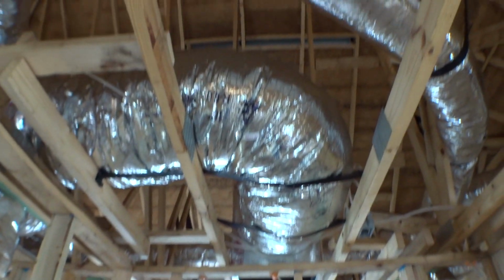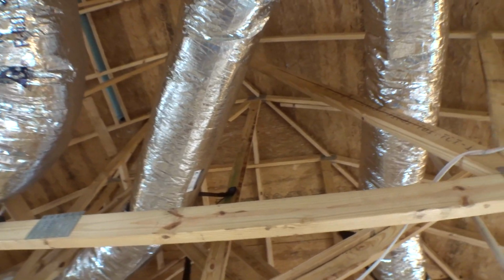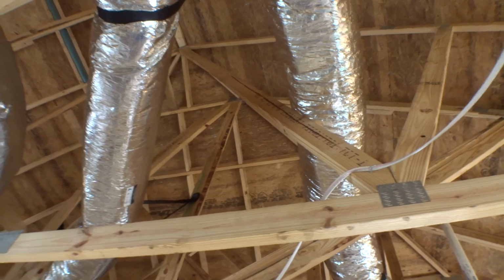All right, looking up at your truss package, all pretty self-explanatory. The triangle and the circle are nature's strongest shapes. That's why your truss packages always have these triangles in them. Super, super strong.